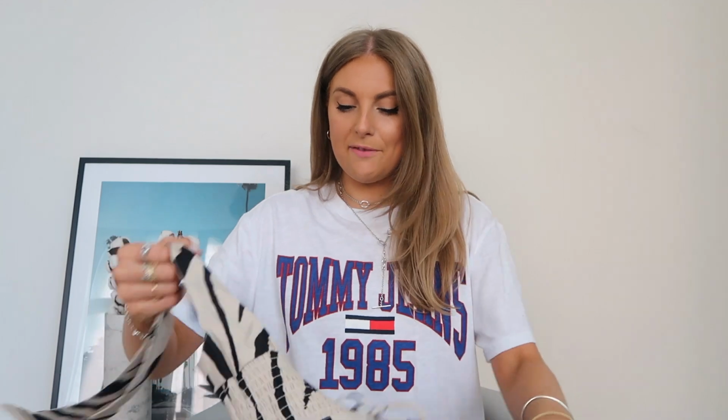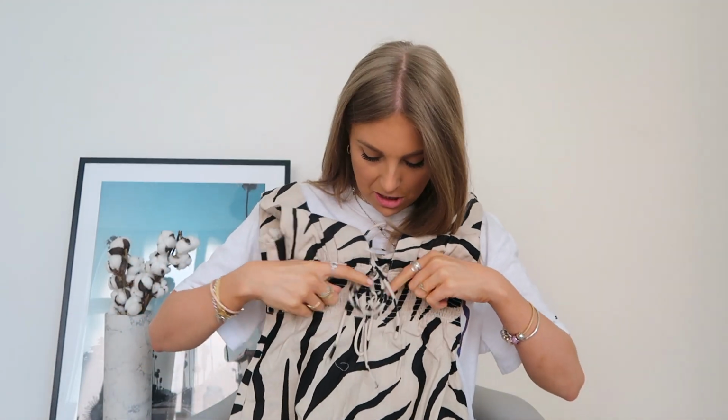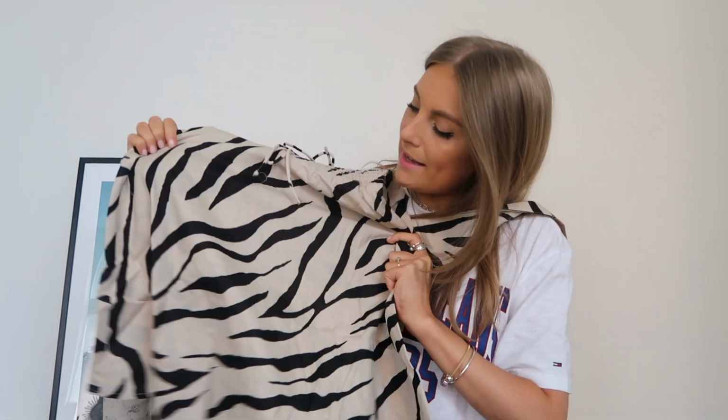Well, I remember this is a very pretty little dress, but I'm kind of wondering what's going on here. Oh, they need to be tied. I was like, oh, it's a bit revealing. But I think it's like this, and then you tie it. And it's like zebra print. It looks very small. I'm not sure if this is going to fit me, if I'm honest. Oh, it's got ties here. I could undo them and have it more revealing. But yeah, it's natural and then black zebra print.